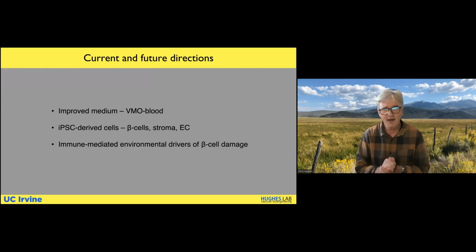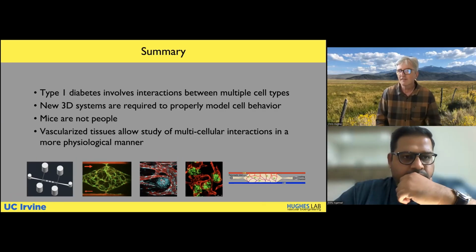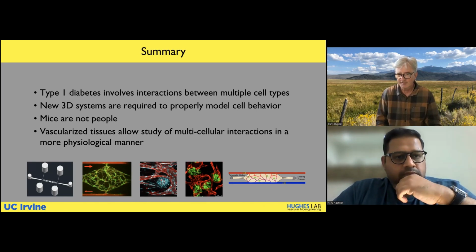And things we're doing with this now, we're switching over to a specialized blood formulation. We're using stem cells to generate these so we can make what's called a fully autologous system. And now we're beginning to identify immune-mediated environmental drivers of beta cell damage. So basically, we're trying to understand how it is that the immune system damages beta cells leading to type 1 diabetes. So just to summarize, this is a complex model that captures what goes on in the body. Mice are not people, which is why we need these platforms. And we and others believe that having vascularized tissues is critical for proper functioning of these islets in vitro.